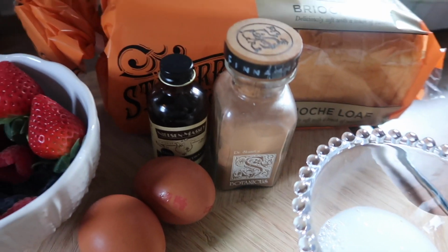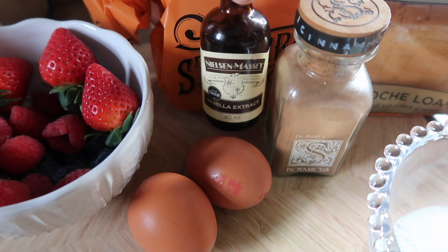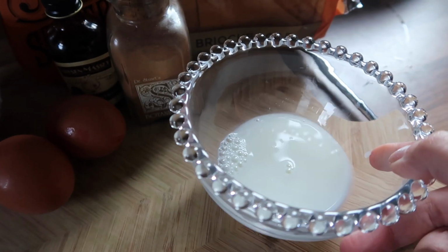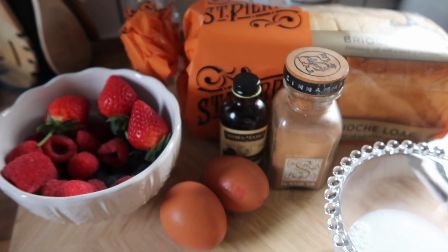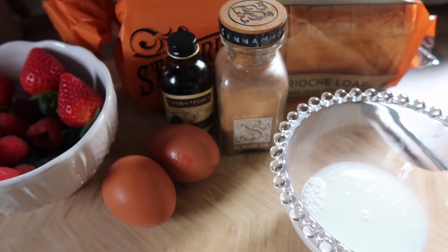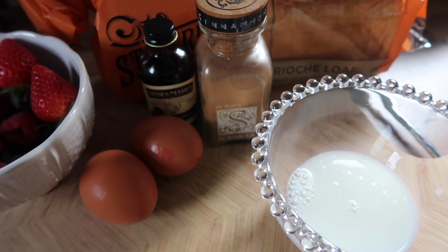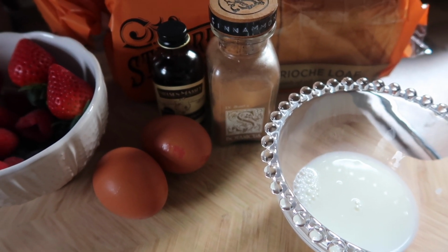I have some cinnamon here just to give it a bit of flavour, 2 eggs, some good quality vanilla. It's really important that it's good quality vanilla because honestly it makes all the difference. I have a little bit of milk here as well. I would say that's about a tablespoon of milk, and I'm going to combine the egg with the milk and vanilla and cinnamon, mix it up to make not a batter but something that we're going to soak the brioche loaf in, and then we'll fry it up in some butter, a very light dashing of butter, just to make it nice and golden.